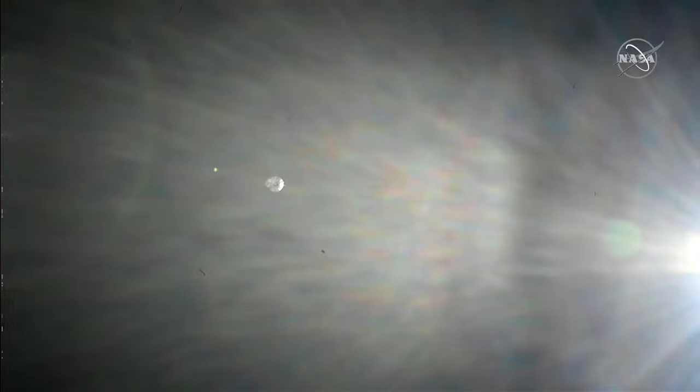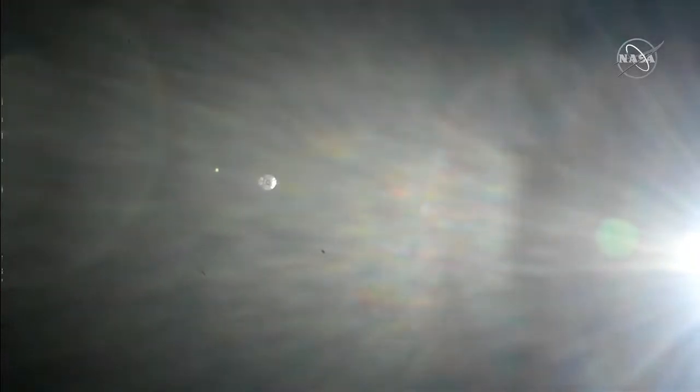Now, as Dragon, we just started to move out of view there. We got another view here. We can see that it is slowly but surely making its approach to the International Space Station. Once again, this is the Crew-4 crew, a long-duration mission to the International Space Station. They launched earlier today. Actually, just this morning, we had liftoff at 12:52 a.m. Pacific time, and everything was super go for our conditions.